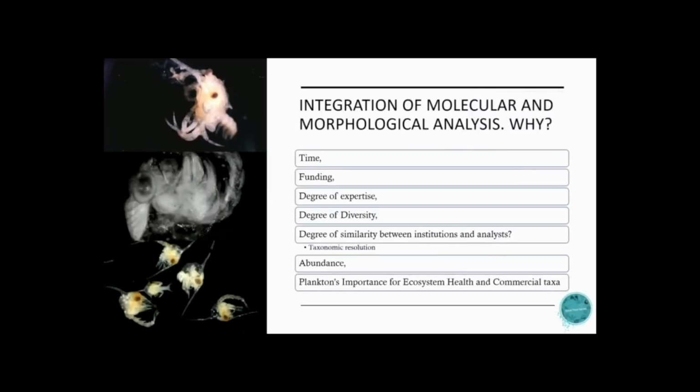So why do I want to integrate the standard stick under a microscope idea and count it with the molecular analysis? I'm undertaking something called metabarcoding, which is where you take a sample, smush it all up, and then extract the DNA and sequence everything that's in it.